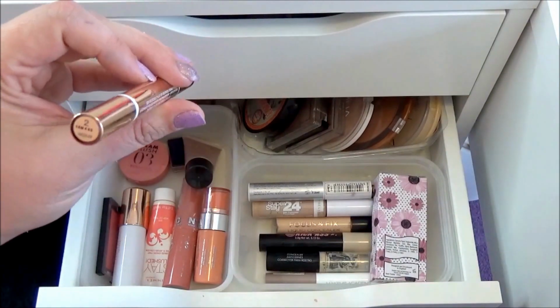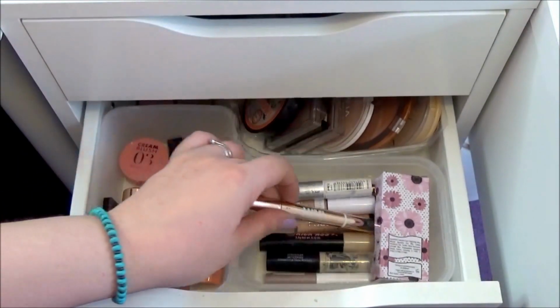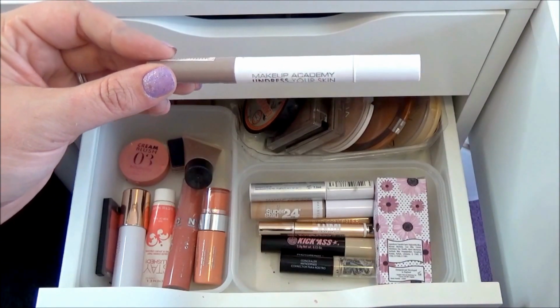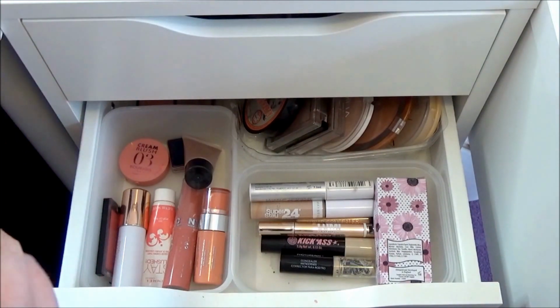This is in the shade number 2, medium. I couldn't get the number 1 light. Every time I went in, it was out of stock. This is lovely, but what does exactly the same job for a fraction of the price is Makeup Academy Undress Your Skin Radiant Under Eye Concealer.